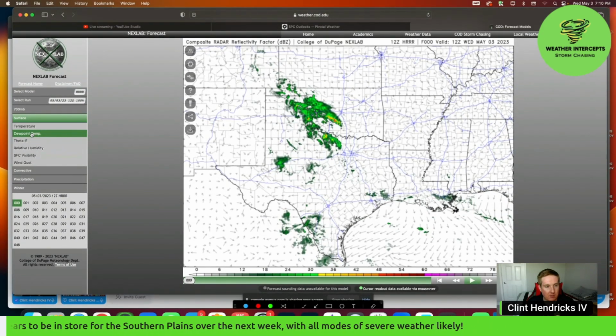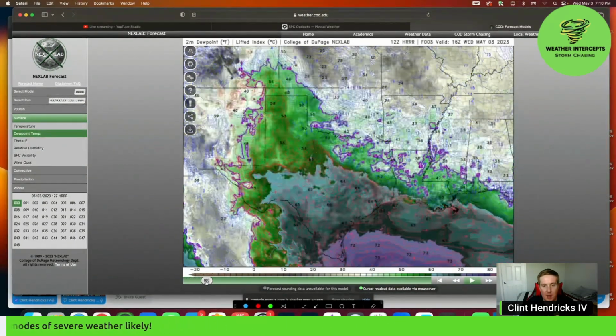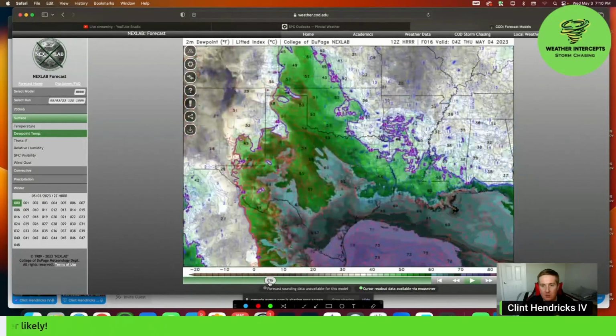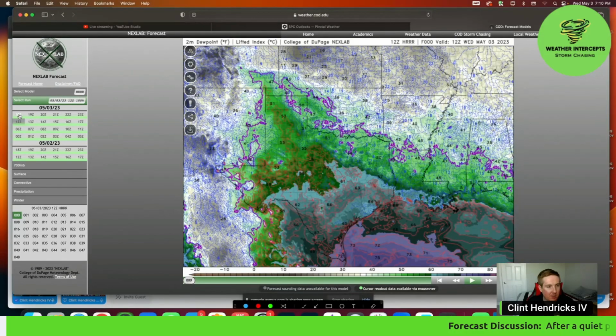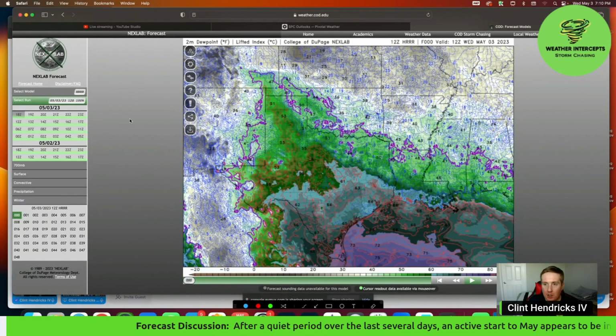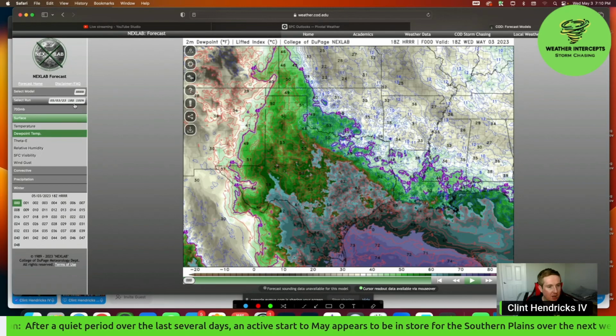I don't know if I can get this to load. All right, so here's our dew points. And when we move forward in time, let's go to, let's see. Oh, I'm on the wrong model run here. That might be part of the issue. Let's go to the 18Z model run here. Seems like the website's being a little slow. Sorry about that. All right, so now we're on the mid-afternoon update.